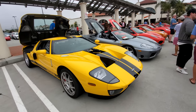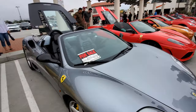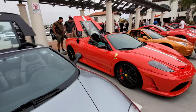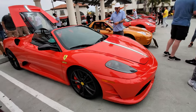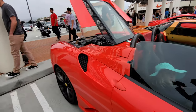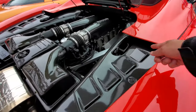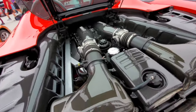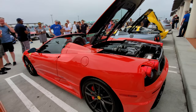And right along, we have J-Sport GT. A Ferrari 360 is for sale if you want to buy it. 2004, asking $85,900. At first I thought it's an F430, but it's more than that. This is actually a 16M Scuderia. So it's based on an F430, but this is a limited edition car. It's lighter, a lot more carbon. So you can see a lot of carbon fiber everywhere. Even the intake is in carbon. And nice exhaust there. So these are worth way more than F430.